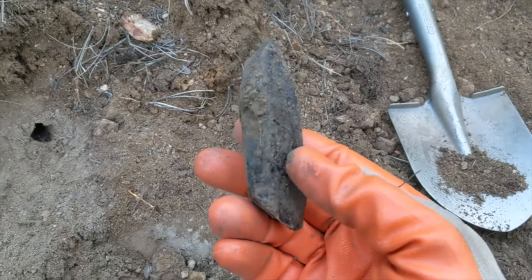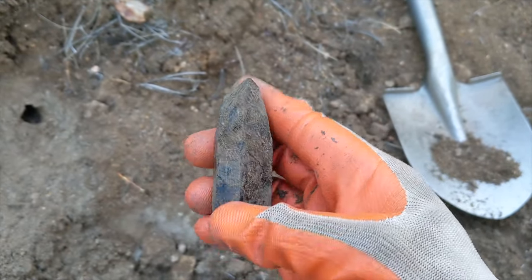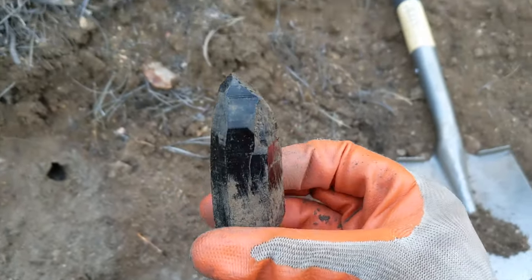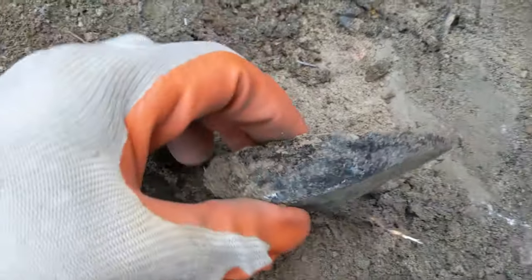Pretty sweet. Wow. Our theory was that these smoky quartz crystals we were finding had long ago eroded from the pocket where they came from, because we were only finding these in the top 6 inches of loose topsoil. Once we dug through the topsoil, we no longer found crystals.